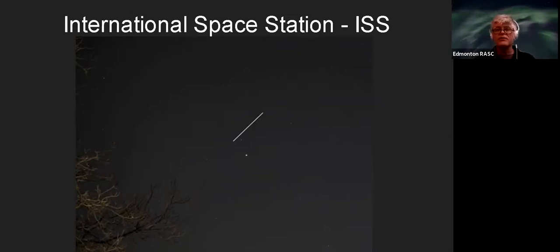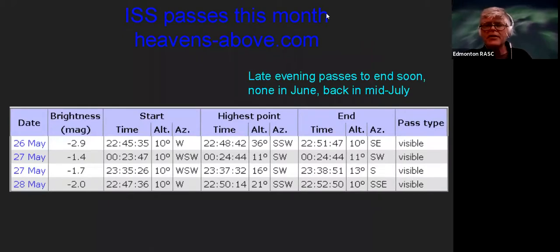And so where is it for this month? We find we've only got four more nights to see it in the evening, and then it's going to disappear and be doing daytime passes. But in the meantime, either tonight, if we can get some gaps in the clouds, just be careful when you use the Heavens Above website. Sometimes you might see 27th of May, which is tomorrow night, but it's actually after midnight tonight. So you've got to be a little bit careful about all that. But they are local times once you set your location to Edmonton.